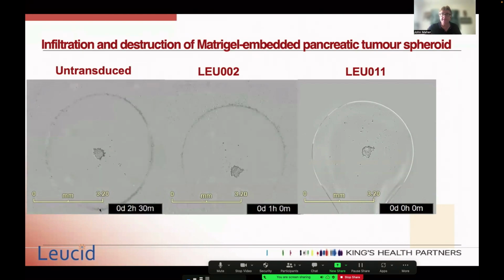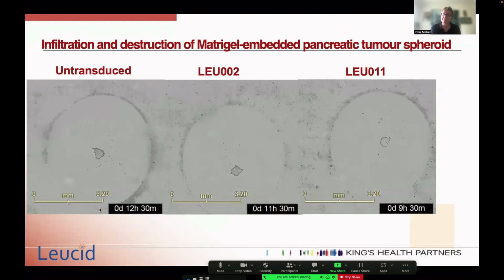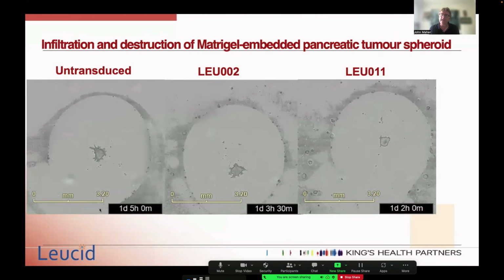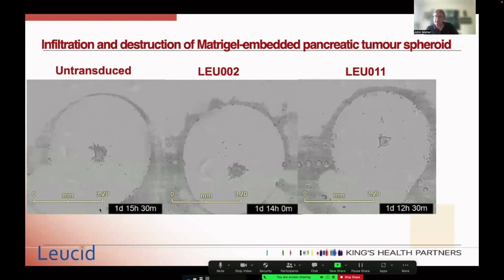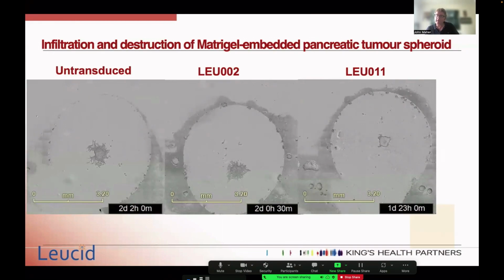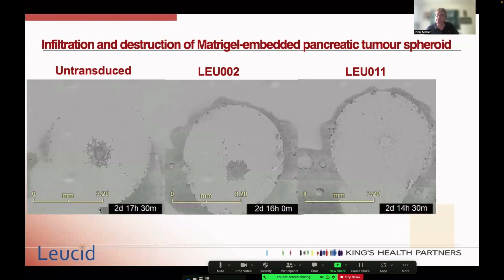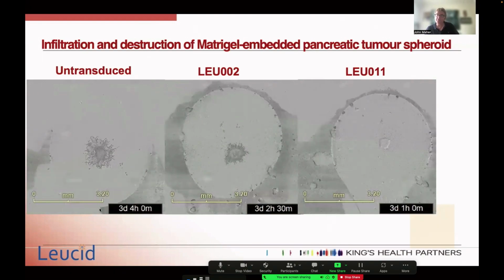So let me run the movies simultaneously, and I would ask you first to concentrate on the right of the slide, the Lu011 condition, where already you can see that the growth of the spheroid is lagging behind the other two. By day 2, which is coming up in just a moment, you will notice that the spheroid becomes completely transparent and stops evolving, and there it goes just now. This is because the spheroid has been completely destroyed, and what you see is a cavity remaining in the matrigel.